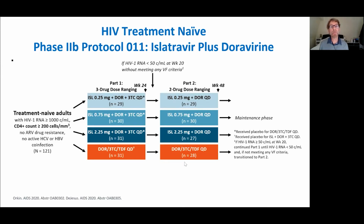And this is quite a complicated story in terms of a trial, but it's very logical. They started with 3 drugs of islatravir and doravirine, but they added 3TC. So it's a 3-drug combination. And as a standard, they had the comparator as doravirine, 3TC, and TDF. And then at week 24, if patients were undetectable, so this is an induction maintenance more than just a pure naive, they moved to a 2-drug regimen of islatravir, doravirine. And there are 3 of these here, all of different doses. So this is then saying which dose should we choose ongoing. And again, they kept a comparator arm.